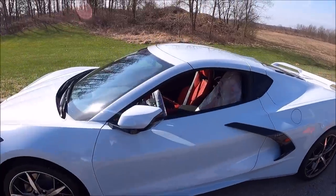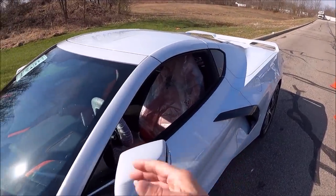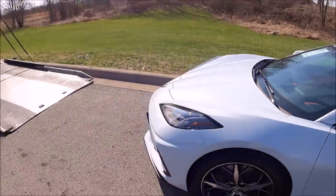Little tidbit, if you have your power mirrors folded in and you left them in and started driving away, they open up around 12 miles an hour.